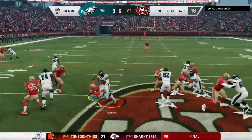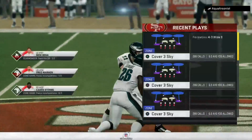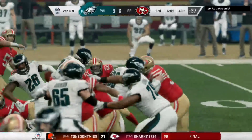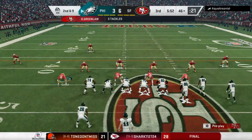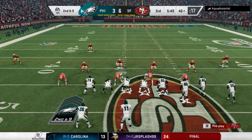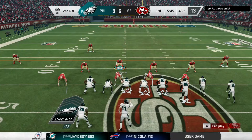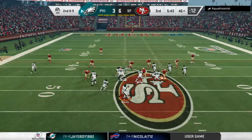On 1st and 10, it's Sanders. Credit him with a 1-yard gain there to make it 2nd and 9. They tried a quick hitter inside, but that one was swallowed up, because what they're hoping is those big defensive linemen will take the bait and move laterally and open up a crease that they can run through. Didn't happen on that play.